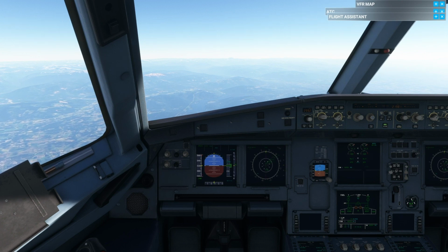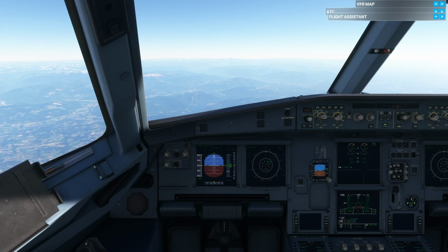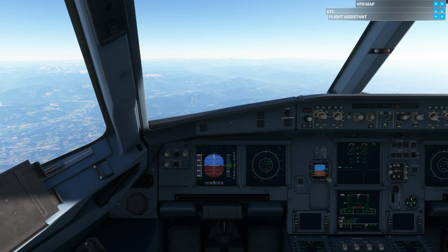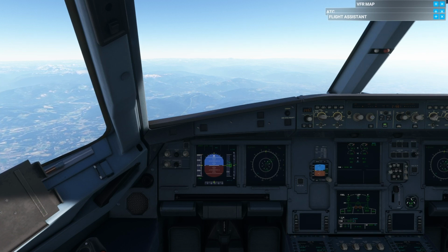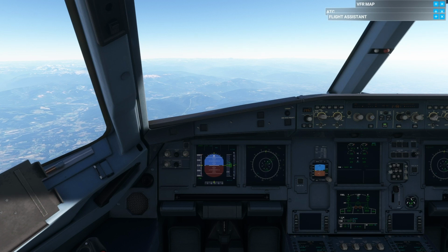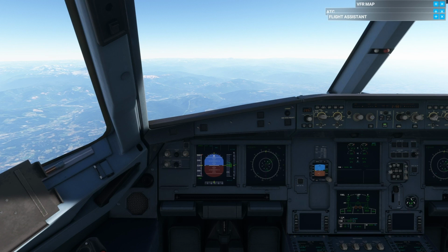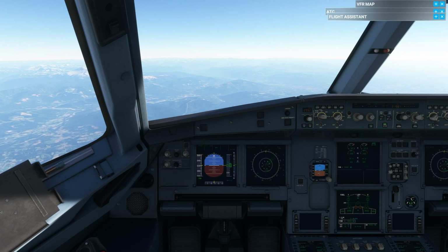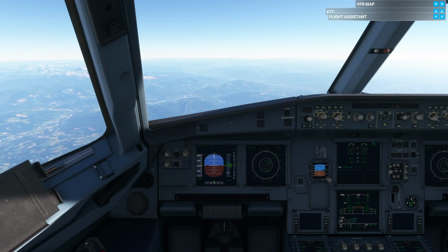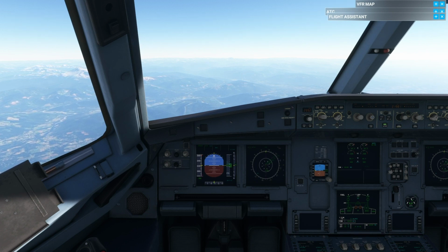But as far as flying the plane goes, it does fly pretty nice. I've had a couple instances, I think one was in Innsbruck, where my radios went out, lost everything. Plane was flying fine. I still had, you could hear ATC talking. The AI was talking back and forth, so we had communication. I had no radios, no navigation, no nothing. So I had to hand fly it, or hand land it into Innsbruck.